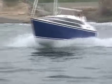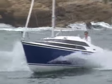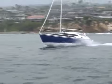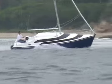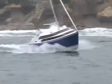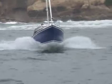Over the years, there have been many attempts to make a good combination powerboat and sailboat. Most have been failures because they were too heavy or had unsuitable hull shapes. There's absolute proof that it can be done without compromising sailing or powering. And here it comes.